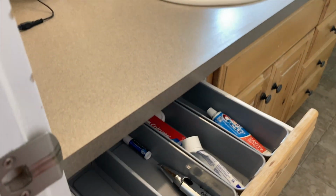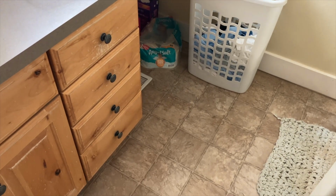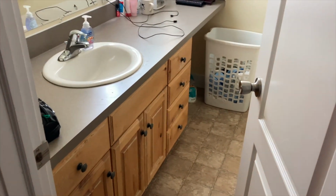So that was fun to do. Just kind of did some general cleanup. There were a couple rolls of toilet paper left in their toilet paper bag, so I just tossed the bag and any packaging that wasn't necessary. I moved their laundry basket under that countertop to kind of clear up the space. They can always slide it out when they need it, but I thought that looked a little bit cleaner.